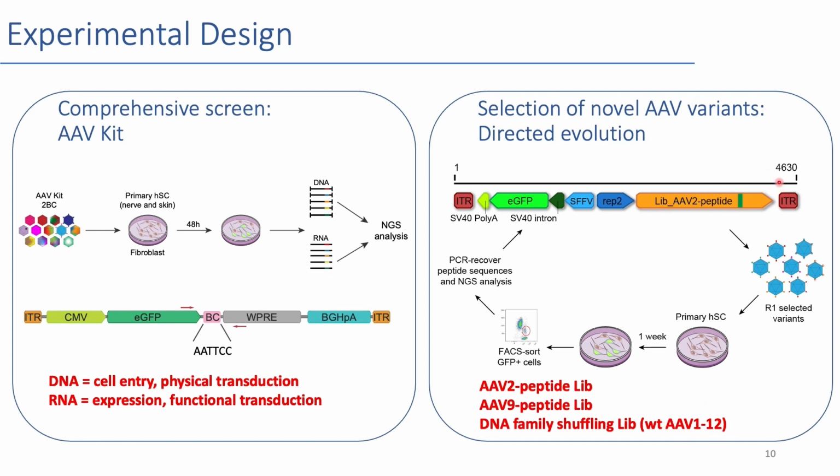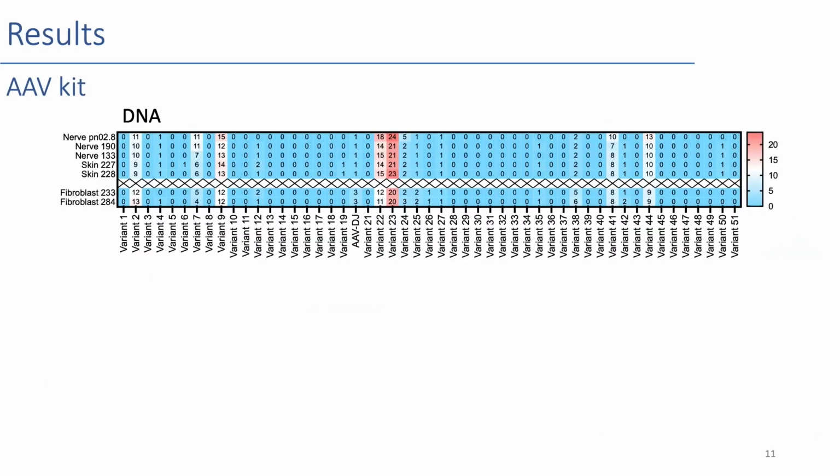So those libraries were cloned into our AAV platform. We transduce the primary Schwann cells, wait 1 week, and FACS sort the GFP positive cells to recover the full-length capsid for the DNA family shuffling or the peptide sequence for the peptide library, and do some iterative rounds of selection. So first I will present you the results that we get with the AAV kit.